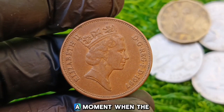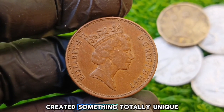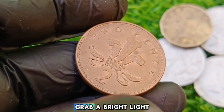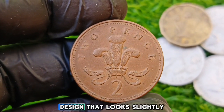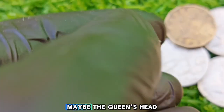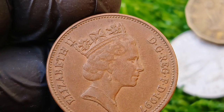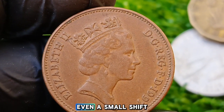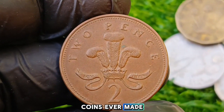They're a glimpse into a moment when the machines got it wrong, just for a second, and that small error created something totally unique. If you want to spot one of these rare errors, grab a bright light and take a good look at your coin. You're looking for any design that looks slightly off-center, duplicated, or shifted. Maybe the Queen's head is a bit tilted, or the letters on the back don't quite line up. If anything looks strange or out of place, don't ignore it. Even a small shift in the design could mean you're holding one of the rarest 2p coins ever made.